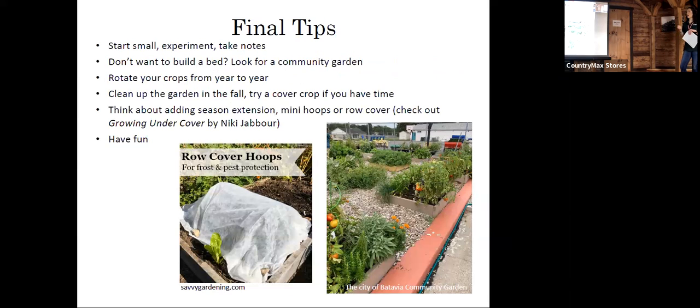Okay, so final tips, start small. You'll have greater success if you start small and then slowly build up and increase your space. If you don't want to build a bed, you can look for a community garden. The city of Batavia does have a community garden and their beds are fairly cheap to rent. Try to rotate your crops from year to year. Like I said, if you only have one raised bed, try at least to get that tomato out of there every other year. It really does benefit in the long run. It reduces disease and pest pressure if you can rotate your crops.